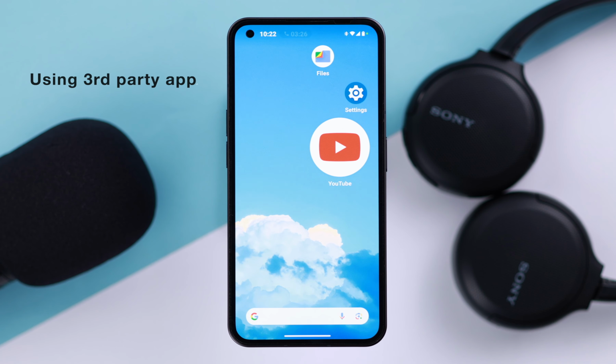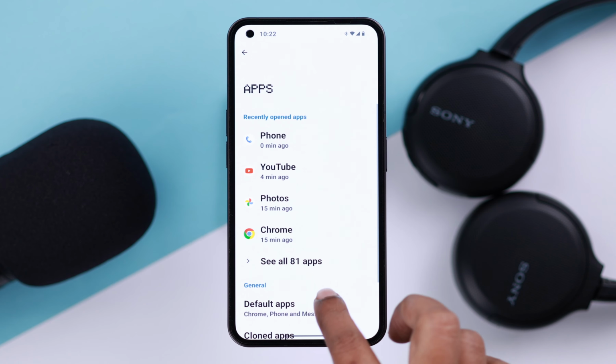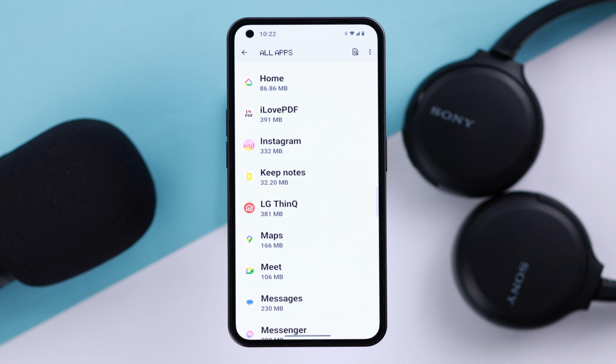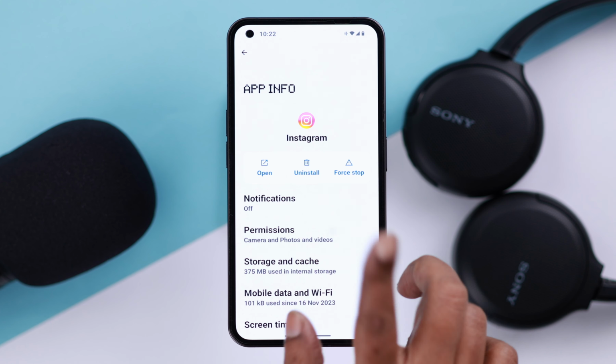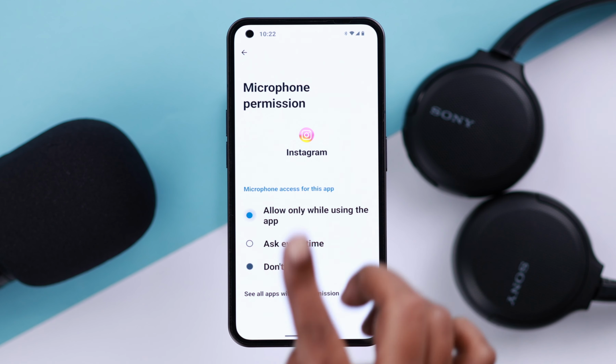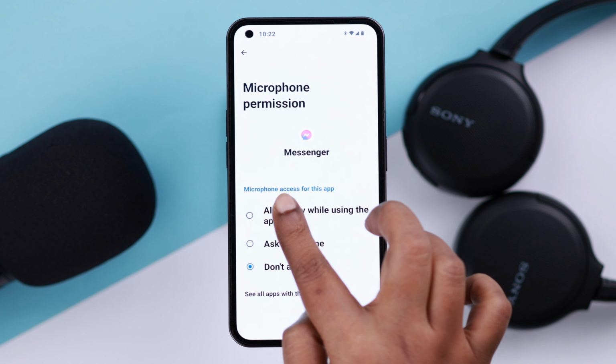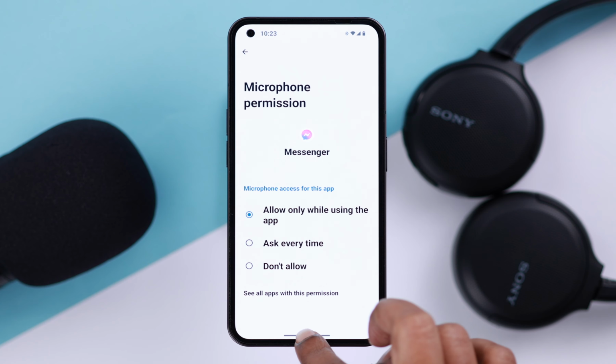If you're using any third-party app for calls and facing the same issue, go to Settings, from there to Apps. Enter the app you're facing this problem with, go to Permissions, and make sure to allow microphone right from here. This will go for both your phone's microphone and any Bluetooth headset you're using for calls as well.